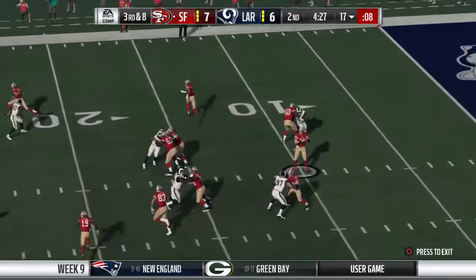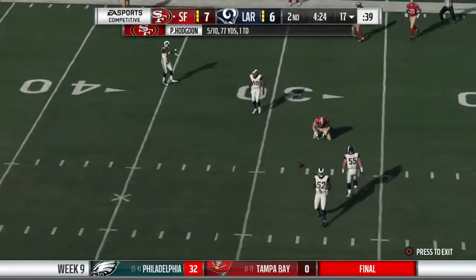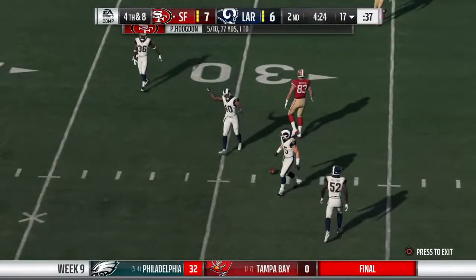But really, should he have to absorb that one? He had no chance on that play before they overwhelmed him. Pretty much on top of him before he could take his first step.